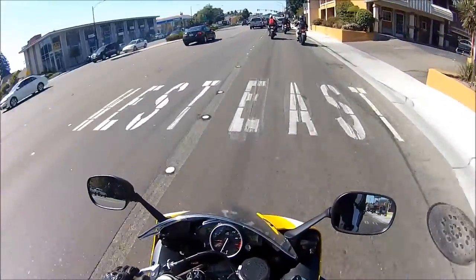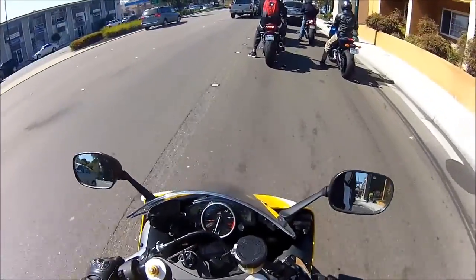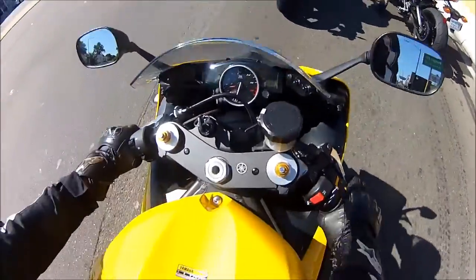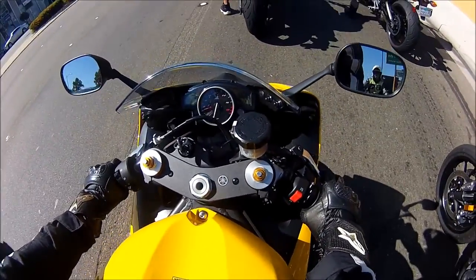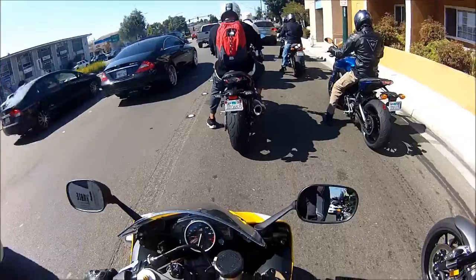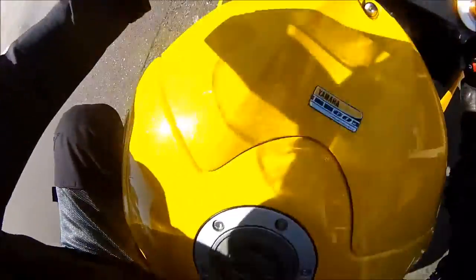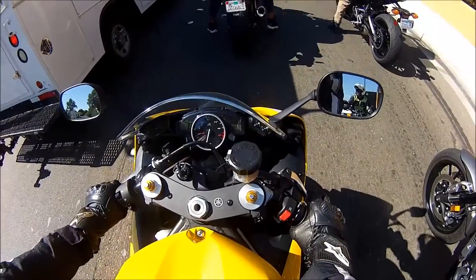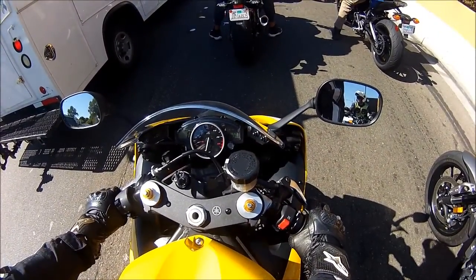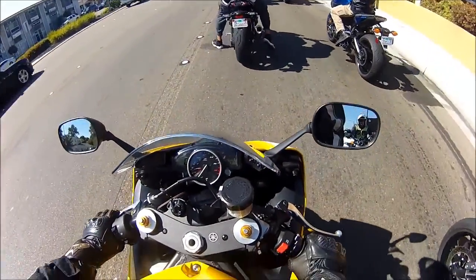Yeah. Alright. So I've been riding a lot of other bikes, but they don't feel like this. I've ridden an R1 before. It doesn't feel like this. The footpegs are so high that it's such an aggressive riding position. So, like I said, a 16,500 redline. There's a speedometer on the left and an odometer on the right, and that's it.